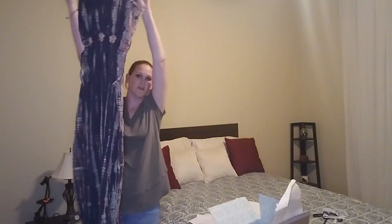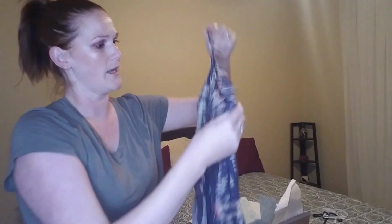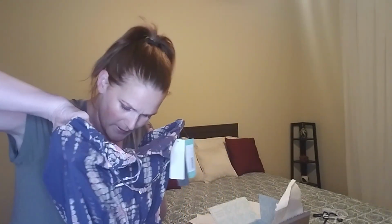I'm gonna stand back to show you guys a little bit better here. So as you can see, with a little tie here. And this is the Gemma tie waist maxi dress by the company Michael Stars in dark gray. And let's see if they have the fabric type, because I know some people have wanted to find out the fabric type. See if I can find it here for you guys.